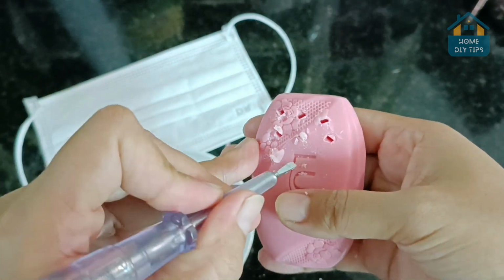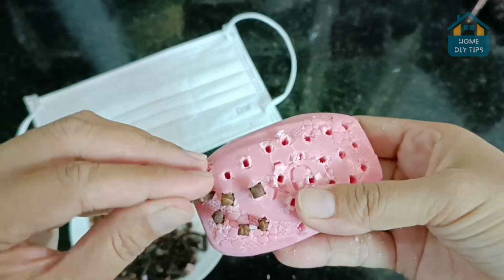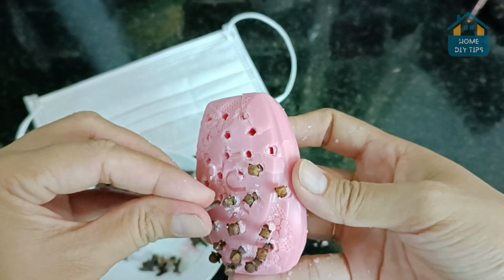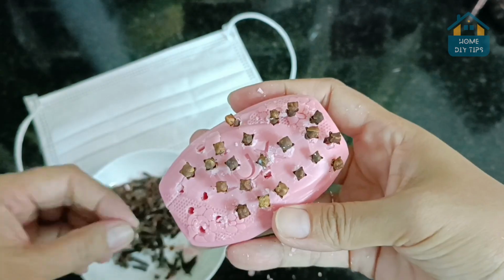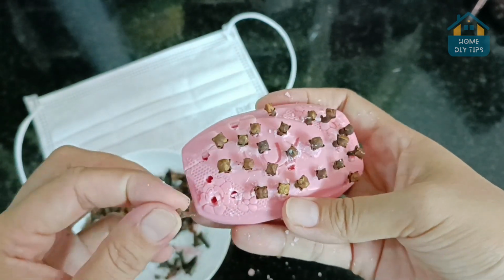And also for ease, you can even pierce the soap with a knife or scissors, and thus it will be easier to place the cloves. I'm sure you will be surprised by this tip. Tell me if you have any special tips to keep your bathroom and especially your toilet away from bacteria.